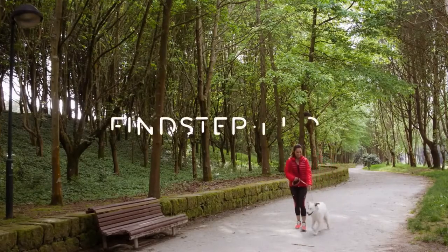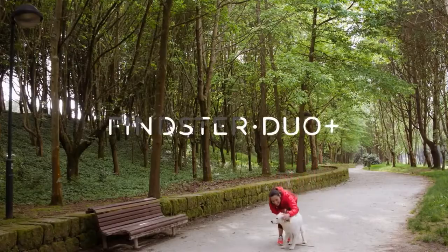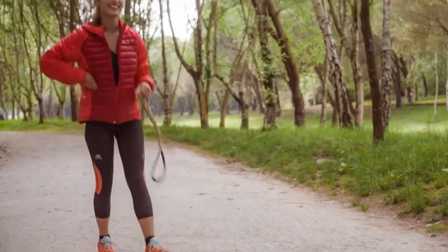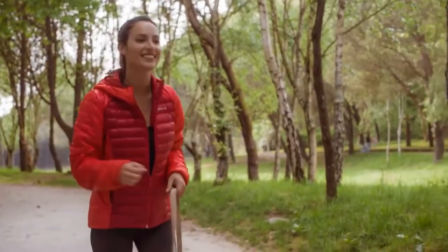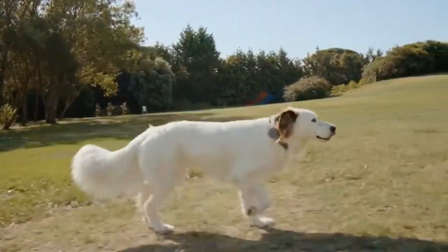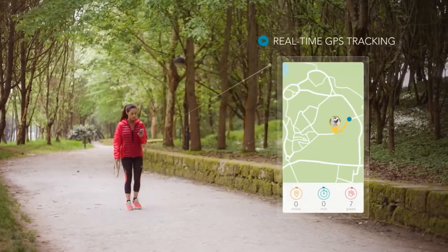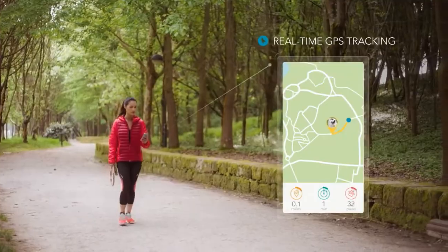Meet Finster Duo Plus, the GPS pet tracker free of monthly fees. You can finally give your pet the freedom he needs while keeping your peace of mind. A tiny and smart wearable device helps you care for that best friend of yours. Track their location and activity on your phone in real time.